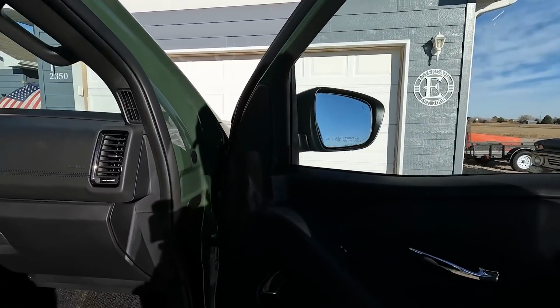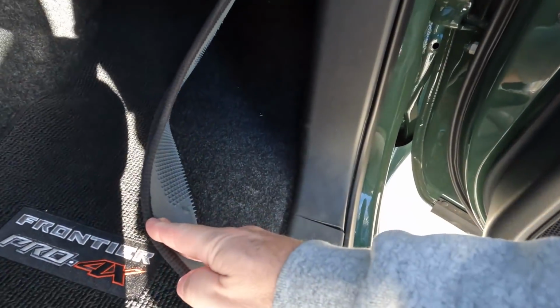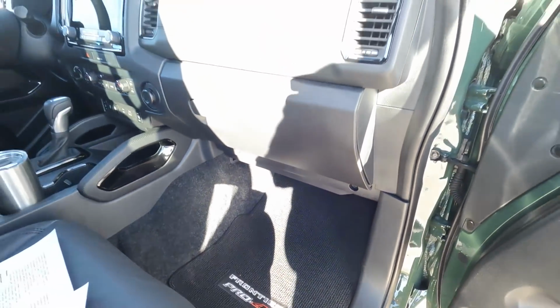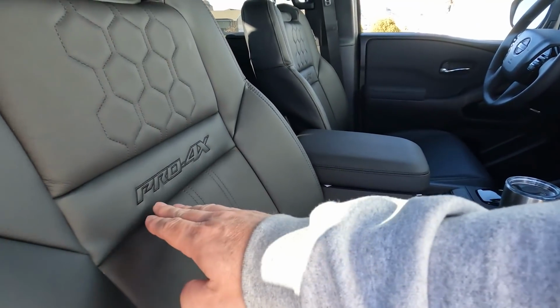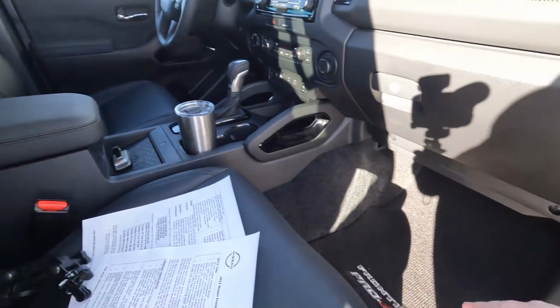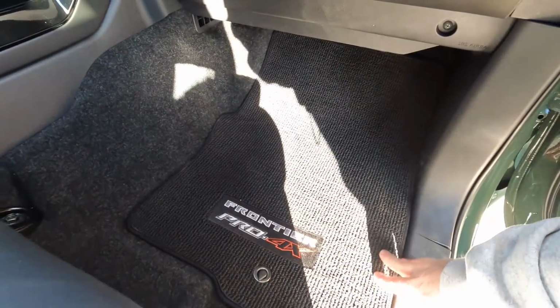So this is the carpet floor mat for the Frontier Pro 4X. You can see it here. It is cheap, thin, it is disposable, and I know that if you're doing a Pro 4X package, you probably want rubber floor mats. I'm sure Nissan's got them in the accessory catalog. But it's not just that, you have that lack of attention to detail. This could be colored. This could be something different. It could be a cool tread pattern or something. You could do a better look here, a little bit better quality there. The carpet interior is fine, but that's just terrible.